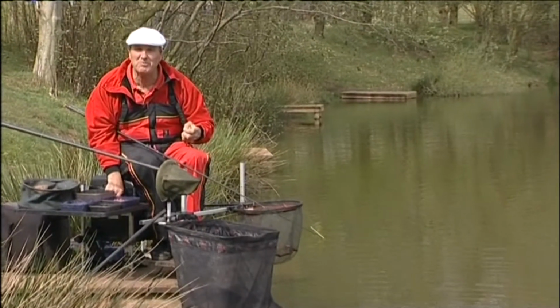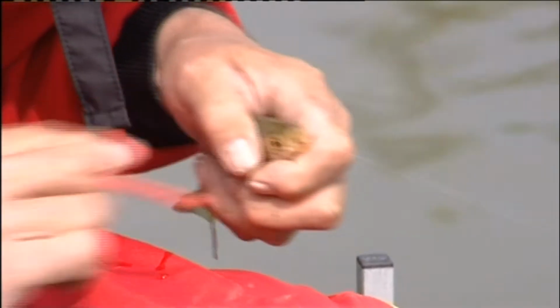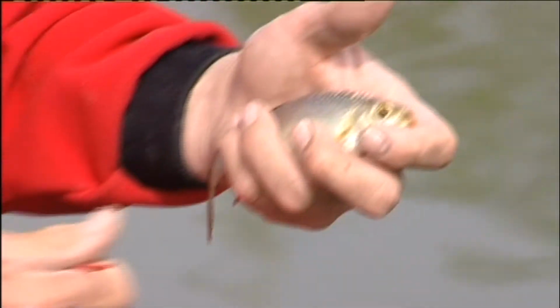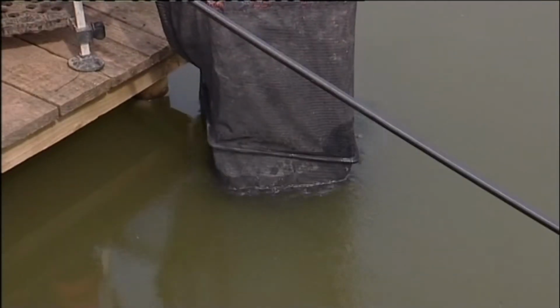This one took the bait right on the bottom, so it's obviously followed that cloud down and gone into the feed pellets as well. Another fish.